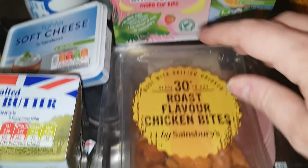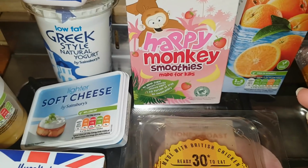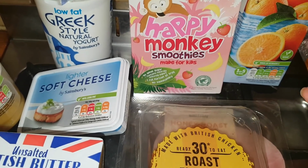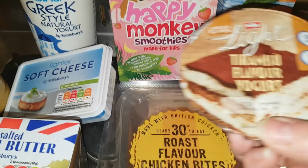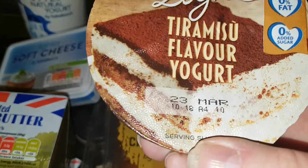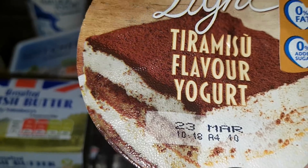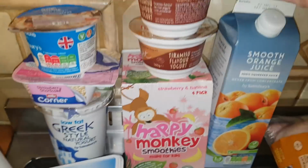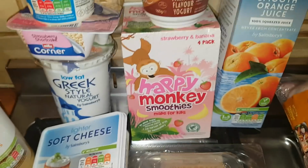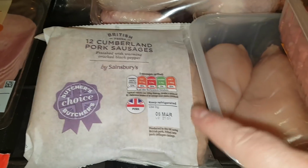Honey roast ham slices, some of the Happy Monkey smoothies, and then the new flavour of the month, limited edition flavour on Muller Light in Sainsbury's is tiramisu, which I couldn't ask for anything better actually. So it's going to be sort of coffee-ish flavouring, I would expect, so I'm really looking forward to those. So I've got myself 3 of those to use across the week. A smooth orange juice.